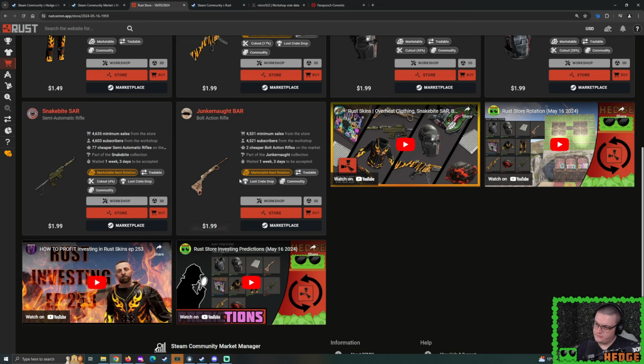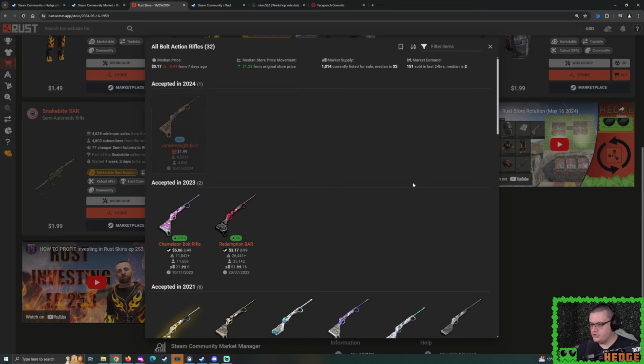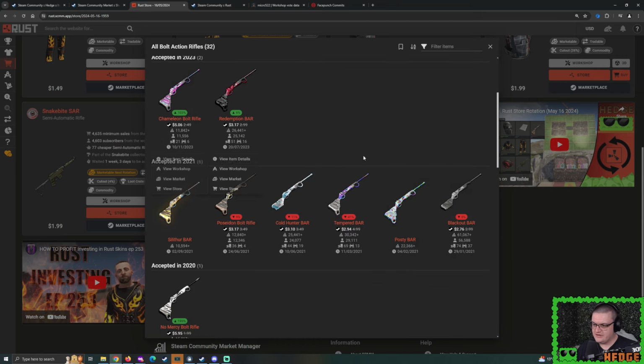Right then, so shall we move on to the final skin? We have the Junkernaught BAR, and well, I did bring this up. Bolt-action rifles, they used to be quite rare. For 2 years, we had zero bolt-action rifle skins being accepted, and then, of course, Redemption and Chameleon BAR appeared.